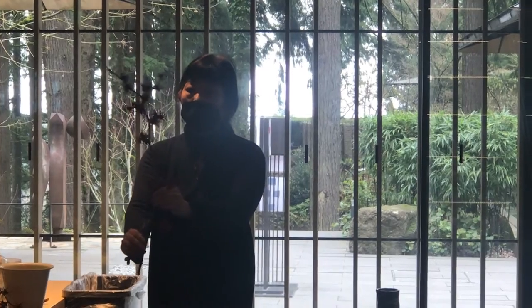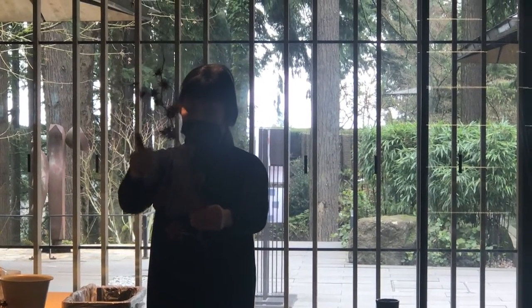So this actually has a front, where you can see the flowers better, and a back, where you're seeing the back of the flower. So I want to make sure that the attractive side is toward the viewer.